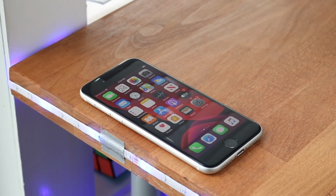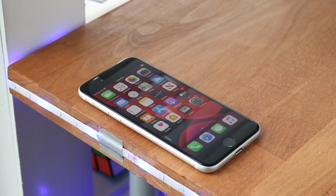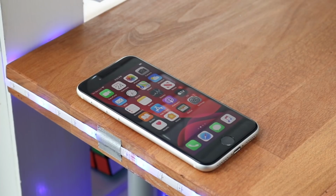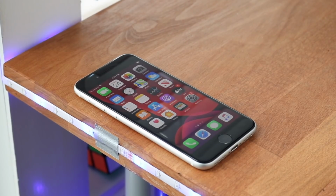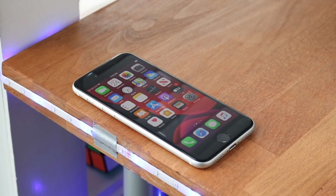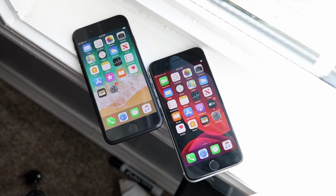But looking at the front of both these phones, now obviously what I'll say is if you have all the money in the world, pick up the iPhone SE 2. Between both of these, the iPhone SE 2 is a tremendous phone and it's the better offering between both of these for sure. But I think I have a different opinion if you currently own the iPhone 8 or maybe if you're on a really tight budget, because in some cases maybe the iPhone 8 might be the better value per dollar.